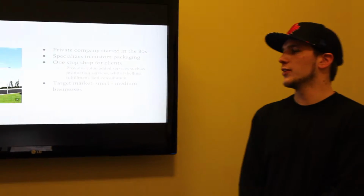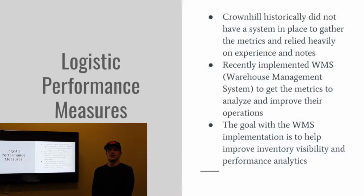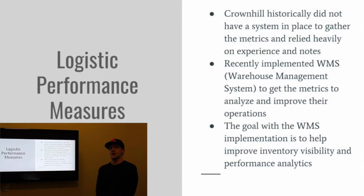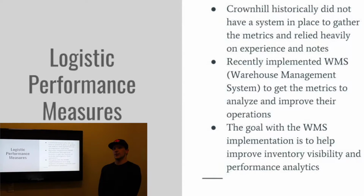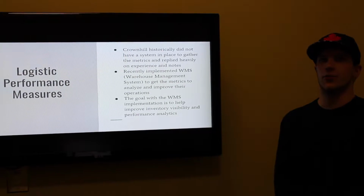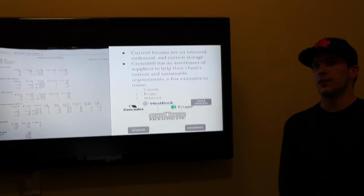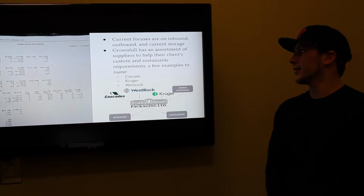Next, I will be talking to you about the logistics performance measures they take. Although Crownhill doesn't historically have a system in place for their metrics, they did just bring one in last September of 2016, the WMS system, Warehouse Management System. This warehouse management system has helped them out in many different ways for their business.